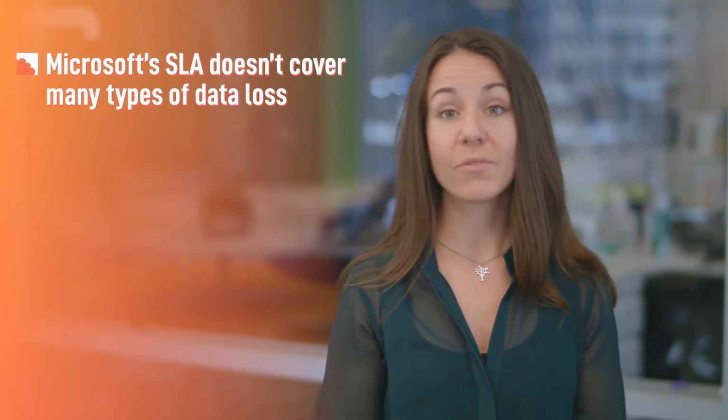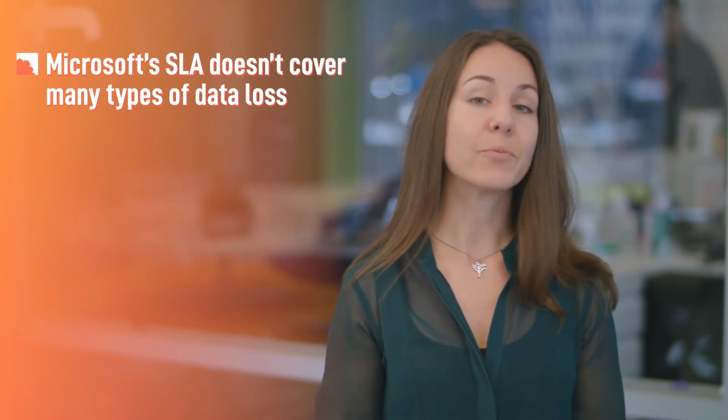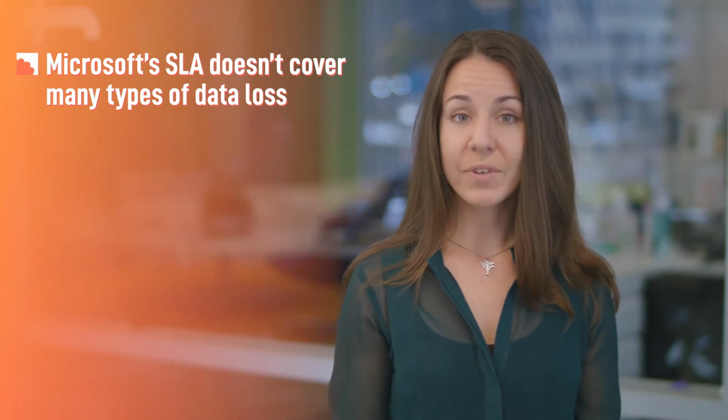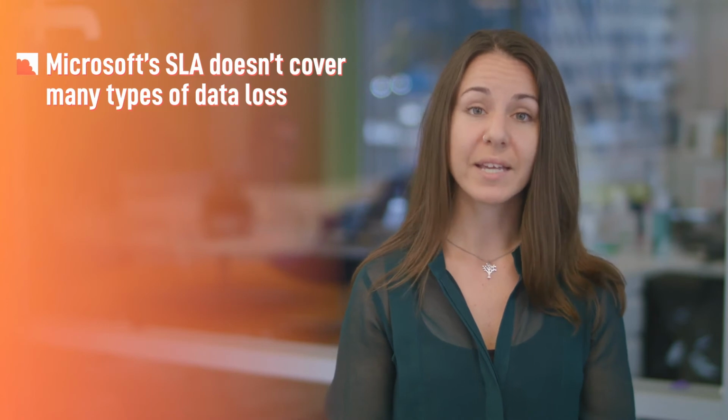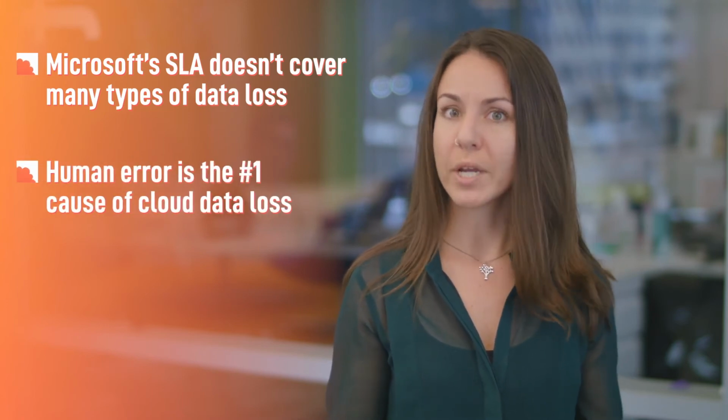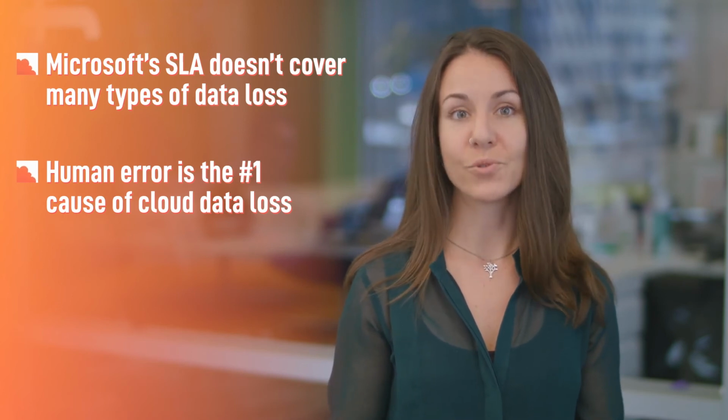So how does Microsoft recommend businesses avoid data loss? By regularly backing up data with a third-party application. Businesses fall victim to data loss and corruption every day. Want to know the #1 cause of data loss? Human error. If you have humans working at your company, then yes, you're at risk to lose data.